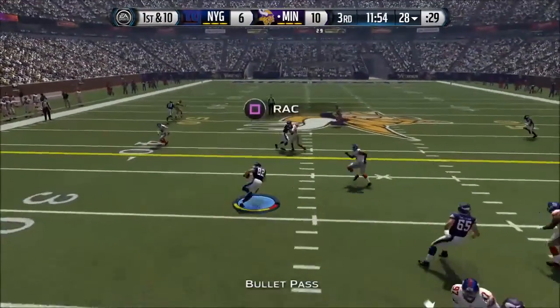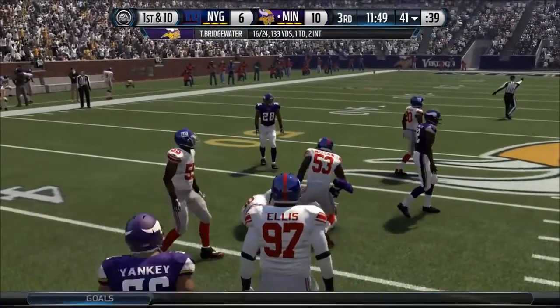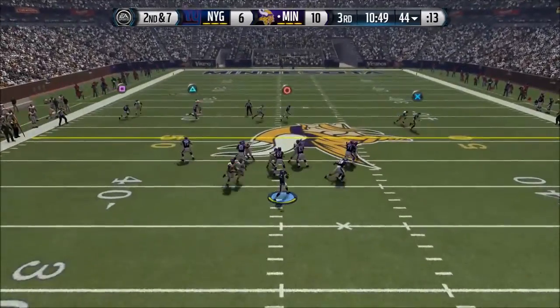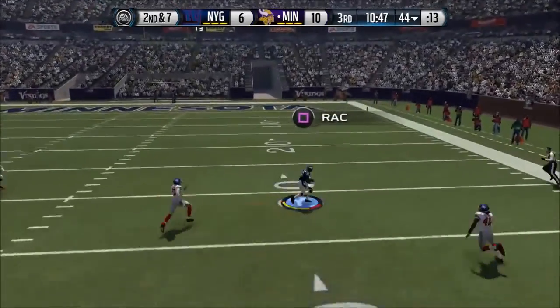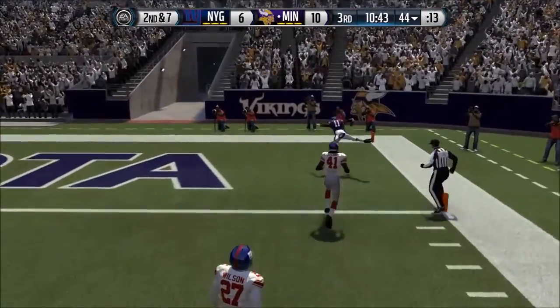Start now on 1st and 10 here in the second half. Kyle Rudolph is going to catch that one. That's a good start for the passing game. First down. 2nd and 7 now, going to run play action with Adrian Peterson. Going to lob that one up to Mike Wallace. Mike Wallace is going to run under it. He's going to catch that one. He's down the sideline. He's going to be in for the touchdown.